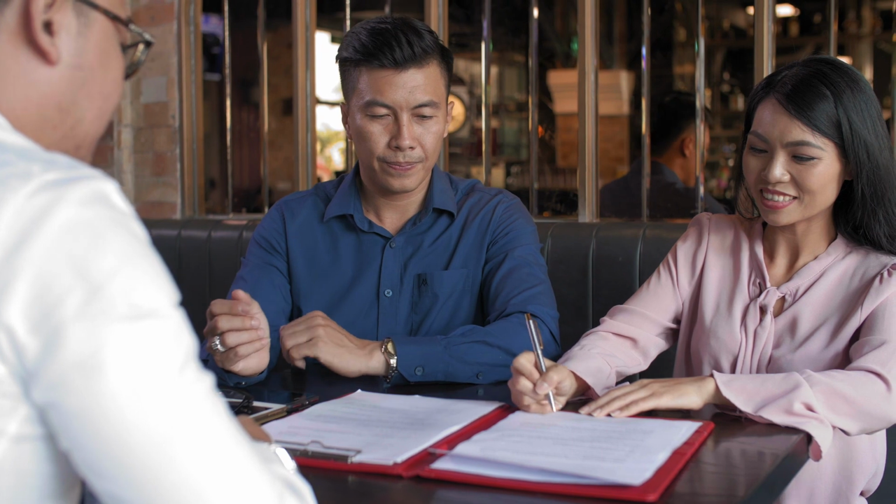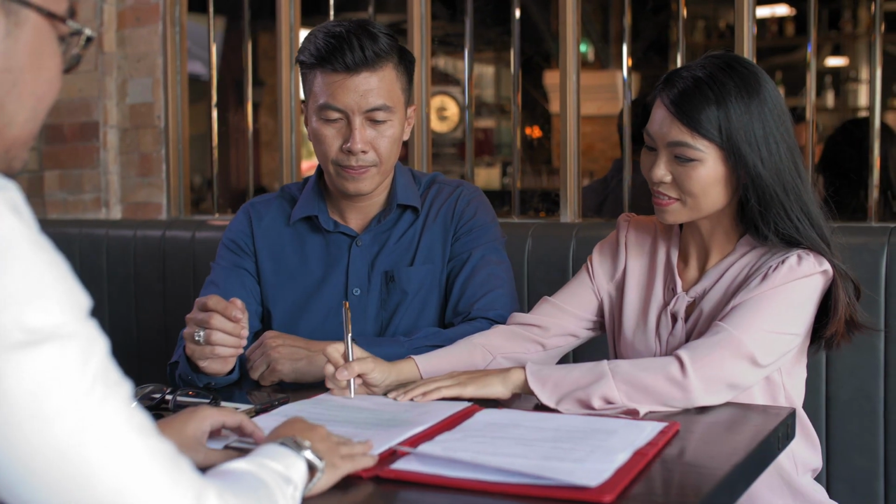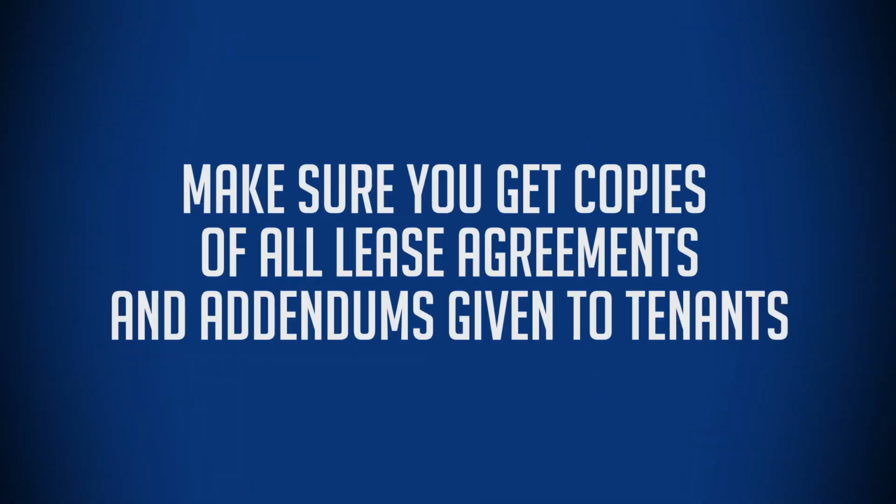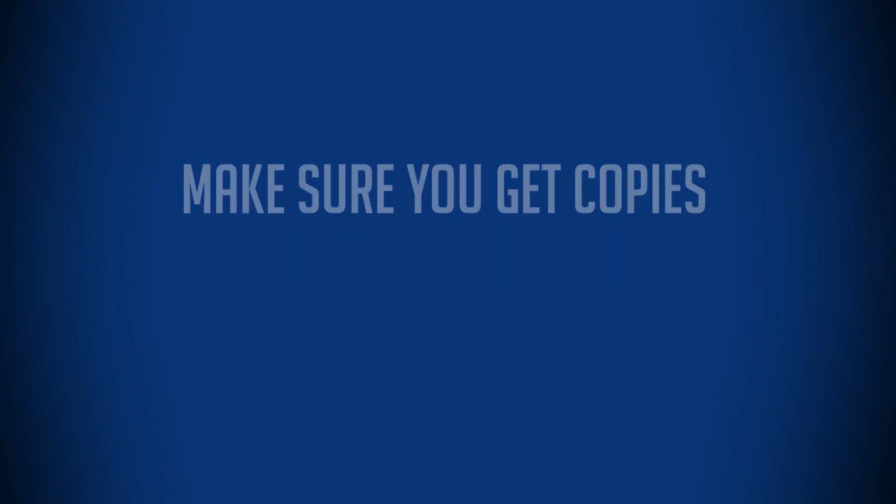Now, let's say you have chosen a property manager, you are working with them now. What are some of the things that you need to do? Well, number one, ensure that you get copies of all lease agreements and addendums that are given to tenants, as well as any other agreements that are being filled out or completed by the property management company, including your property management agreement. So make sure that you get a copy of exactly what it says, because there are terms in those agreements that will give you a better understanding of how that property manager is going to charge you.